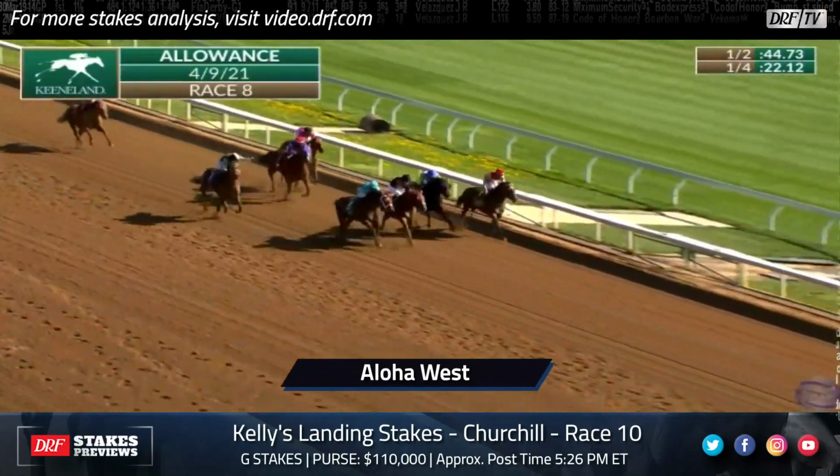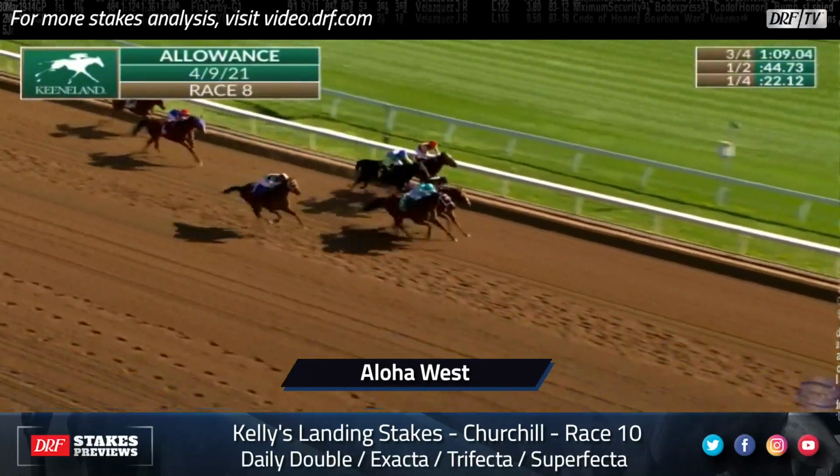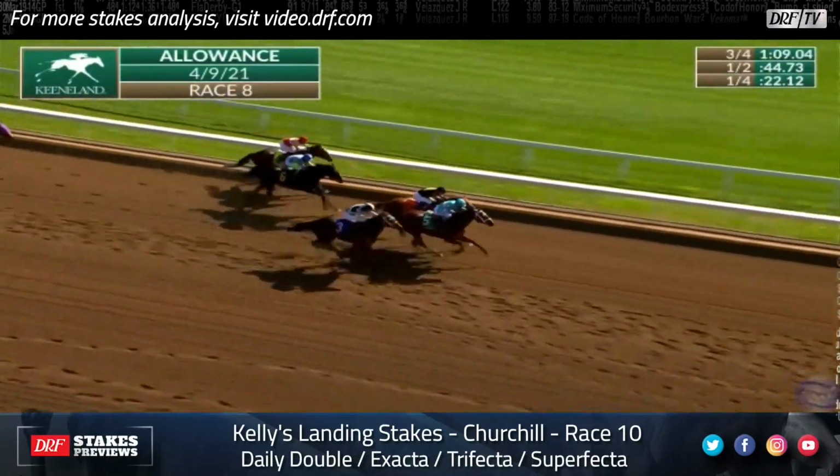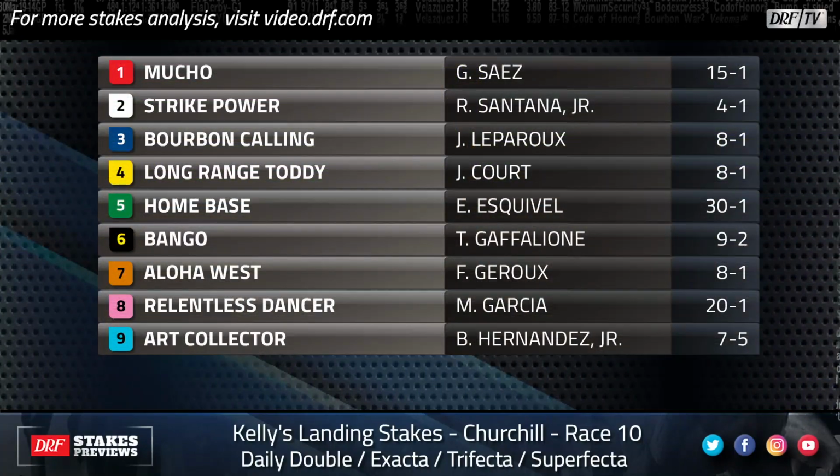Yeah, he runs well in this race. He's going to only start gaining ground right at the very end, Dan. I mean, he's obviously racing on very gamely from the top of the stretch, but it's at the end when he's really starting to gain, and he just comes up short. He ran well in there.